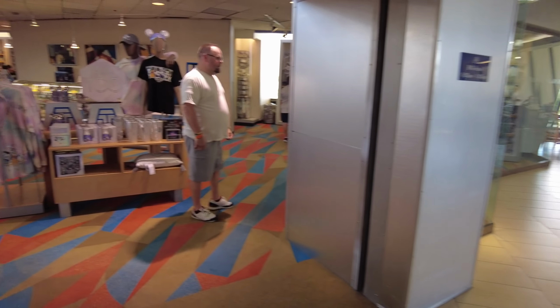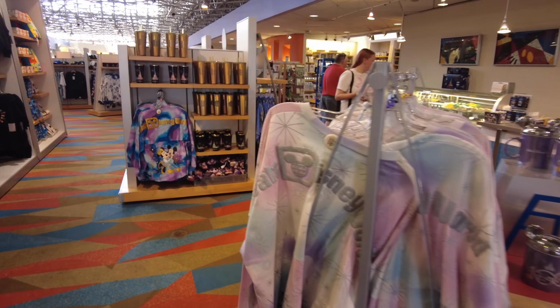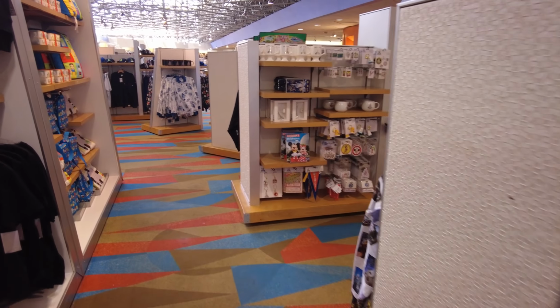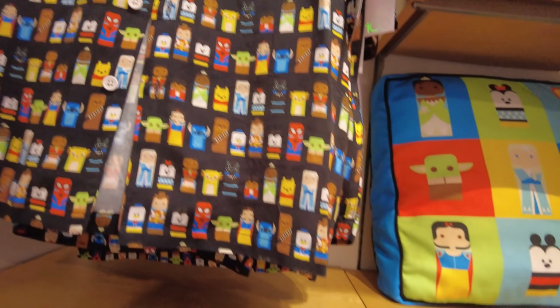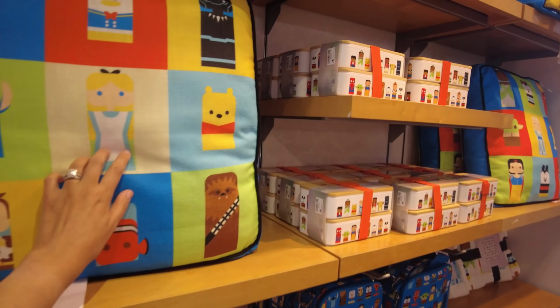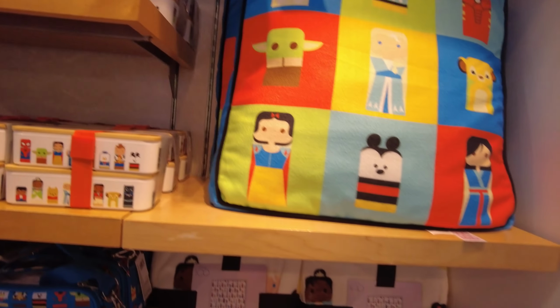I see a lot of 100th. I wonder if there's new 100th stuff since 50th is over now. Oh, they still have the 50th. I'm surprised. This is a new line. They're like the little block characters for the 100th. I saw this come out online. Kind of cute. Not my favorite. But it's cute. This pillow is kind of cute. I think little kiddos would love this.